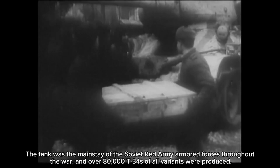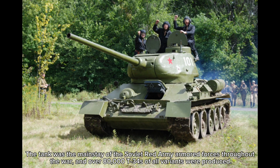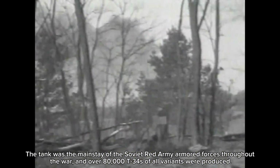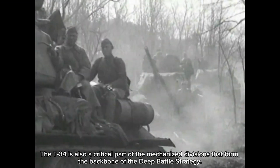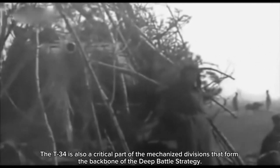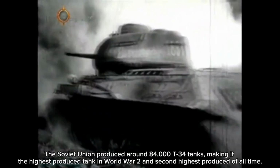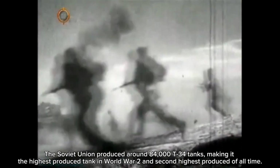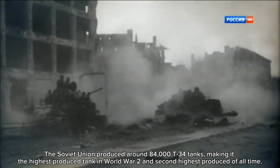The tank was the mainstay of the Soviet Red Army armored forces throughout the war, and over 80,000 T-34s of all variants were produced. The T-34 is also a critical part of the mechanized divisions that form the backbone of the deep battle strategy. The Soviet Union produced around 84,000 T-34 tanks, making it the highest produced tank in World War II and second highest produced of all time.